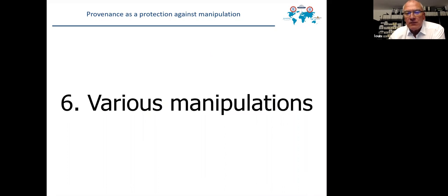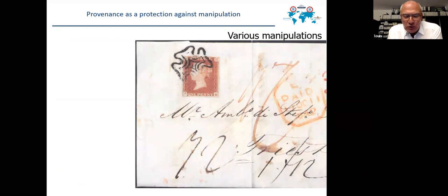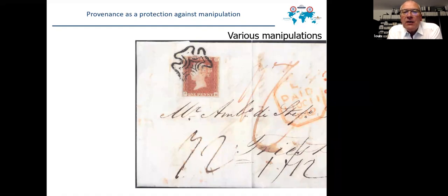Various manipulations, another example. And this is one of the most challenging examples for manipulation. What we see here is a Penny Red used on a cover to Trieste. Trieste was Austria. The reason why the Penny Red has been used on the cover is not clear. The cover has been taxed or has been paid in advance with, I think, 1 shilling 7 pence. And it may or may not have been that the Penny Red was paid for a late fee.